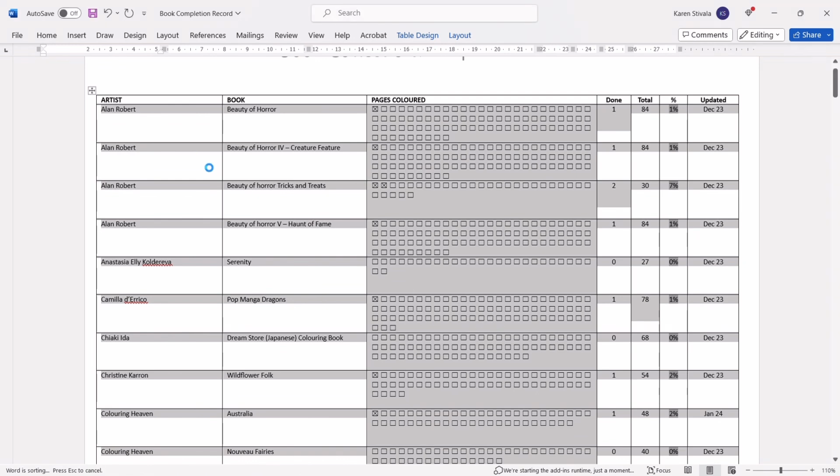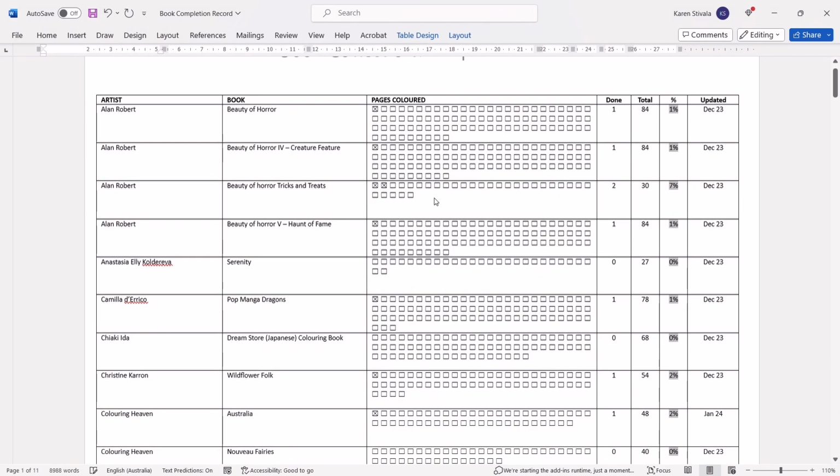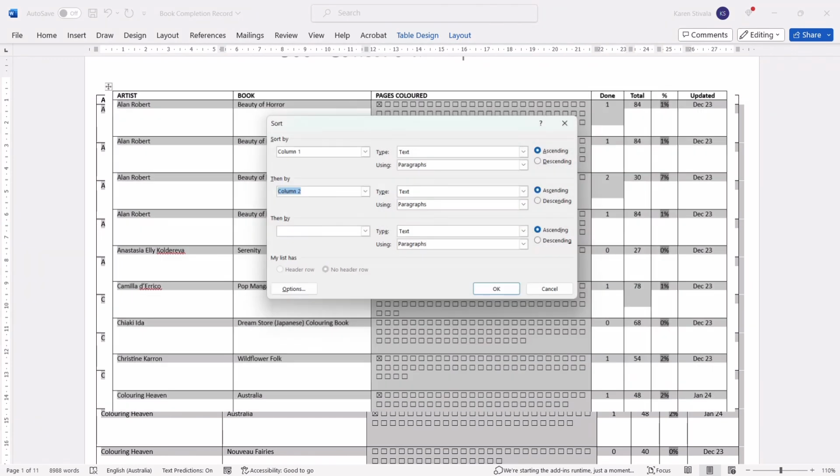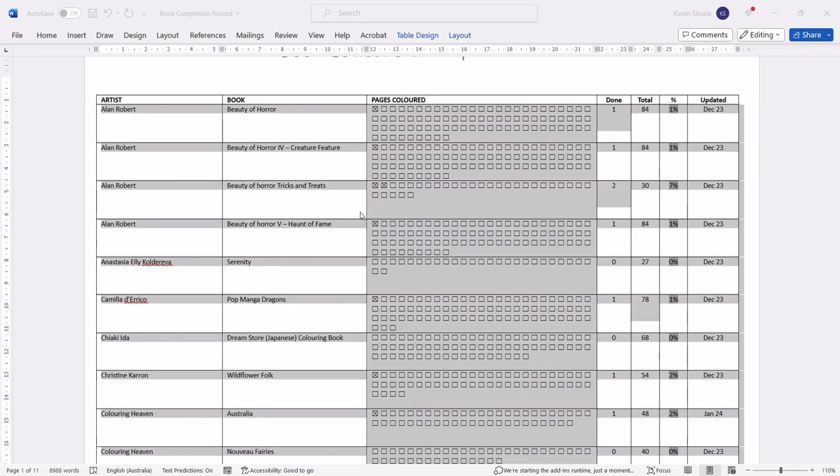The first sorting method I was trying to show you today is how my document is regularly sorted, which is by artist first, followed by book title next. And I will pop up a pic showing you this right now. So I'm sorting by column 1 first, followed by column 2. And this is the standard sorting arrangement for my document.